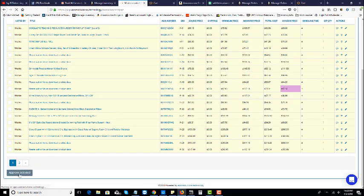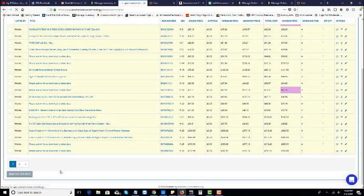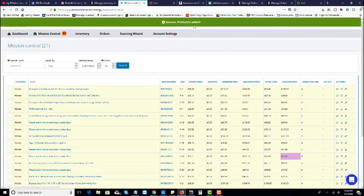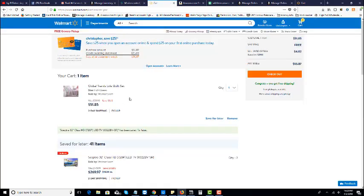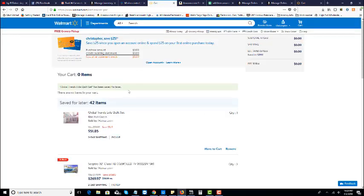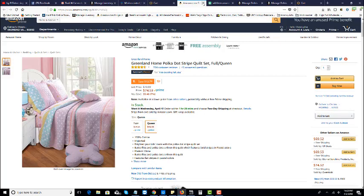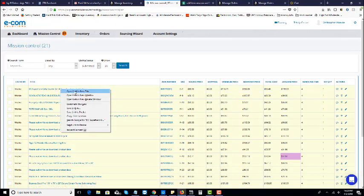So, is it approved? Not yet. Waiting for the app. Here you go, successfully added. All right, good. So next is this one. This is to close it. The reason we use save for later is to keep the information for later. So we close this and go to the next.